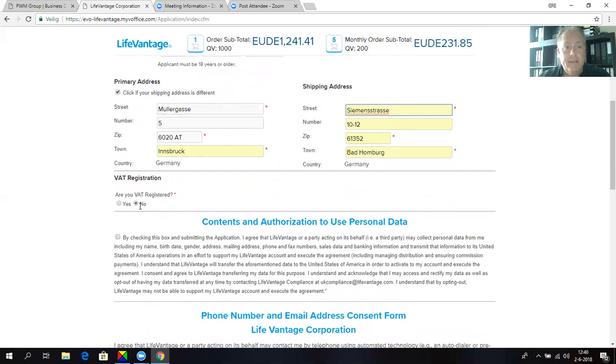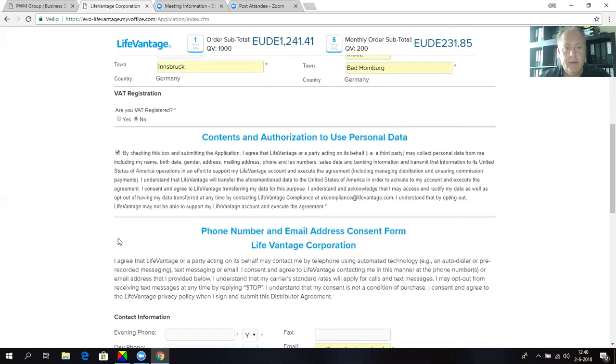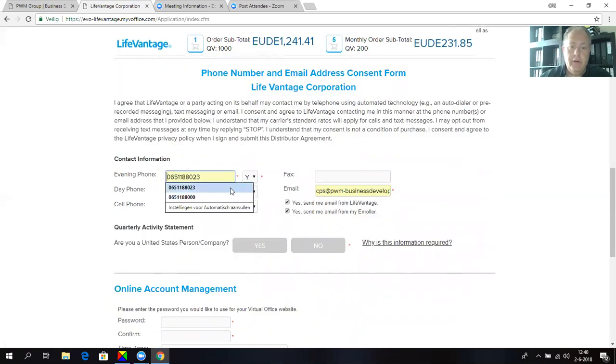So then we go to the VAT, always say no. Then we go to the authorization to use personal data, check mark it, and then you fill out the phone number of John Johnson for whatever country he is in. Just give a phone number. And a working email address. And this is also very important, because if there is something wrong, you never know what can happen, we have a telephone number and we have an email address, so we can always get in contact with the person to see how we can solve any problems that may arise.